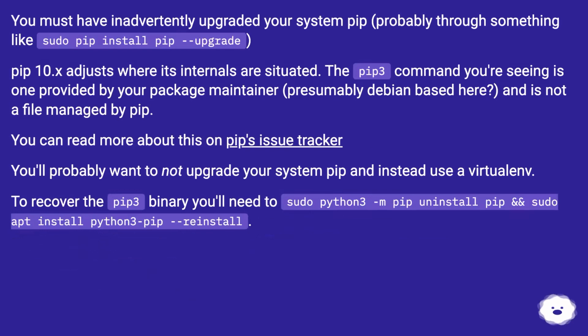You must have inadvertently upgraded your system pip, probably through something like sudo pip install pip upgrade. Pip 10.x adjusts where its internals are situated. The pip3 command you're seeing is one provided by your package maintainer, presumably Debian based here, and is not a file managed by pip. You can read more about this on pip's issue tracker. You'll probably want to not upgrade your system pip and instead use a virtualenv.